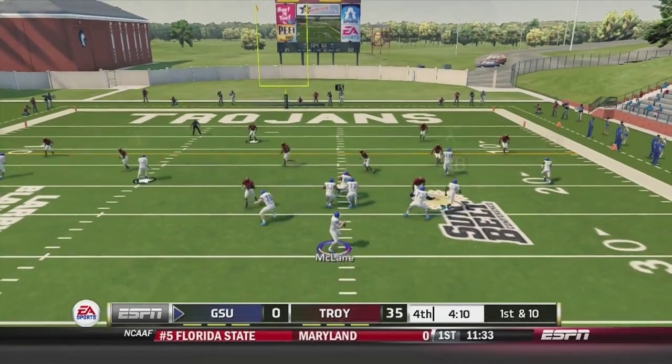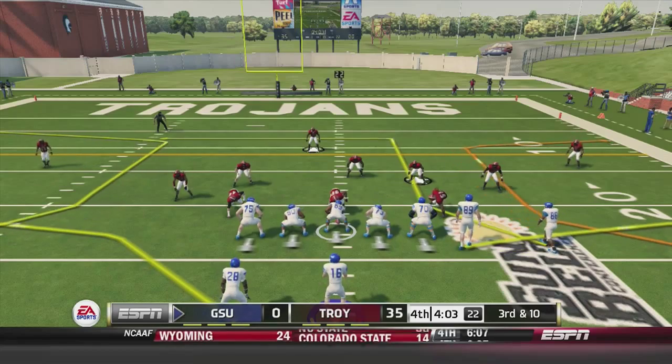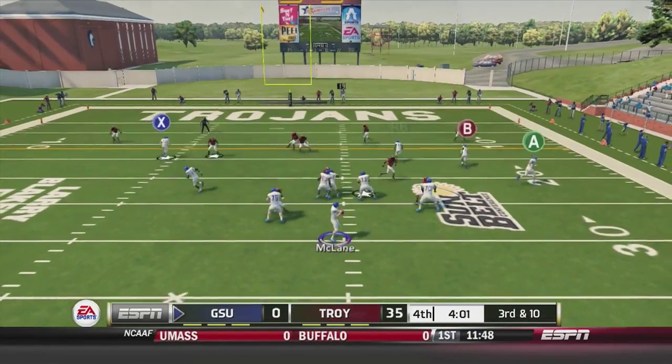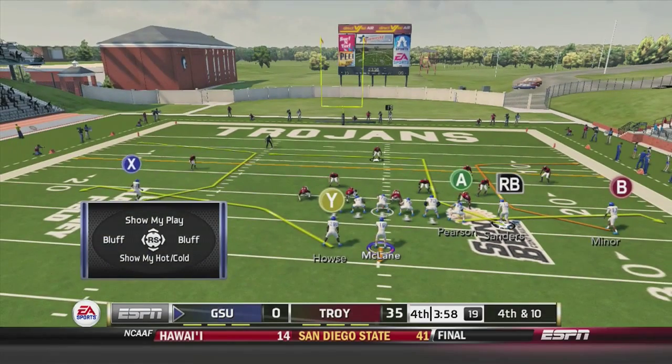Next play, McLean out of the shotgun here. He's going to throw this one to the end zone, and that one is dropped by the defense. Could have been an interception by Chris Davis. McLean threw into triple coverage. 3rd and 10 now for the Panthers. McLean back to pass. He's firing for the end zone again, and again Chris Davis deflects that one. Could have been an interception.